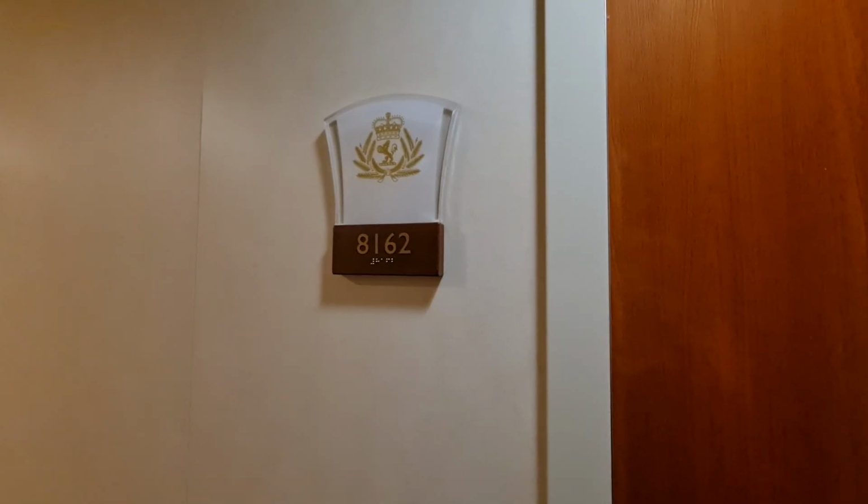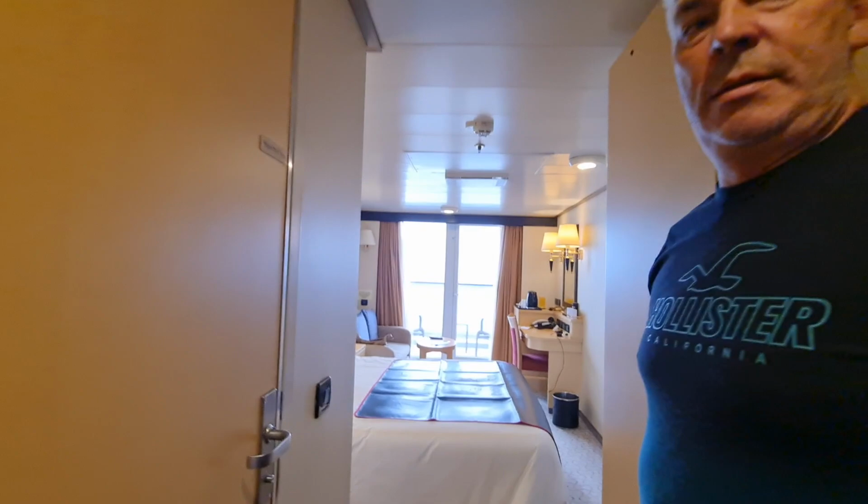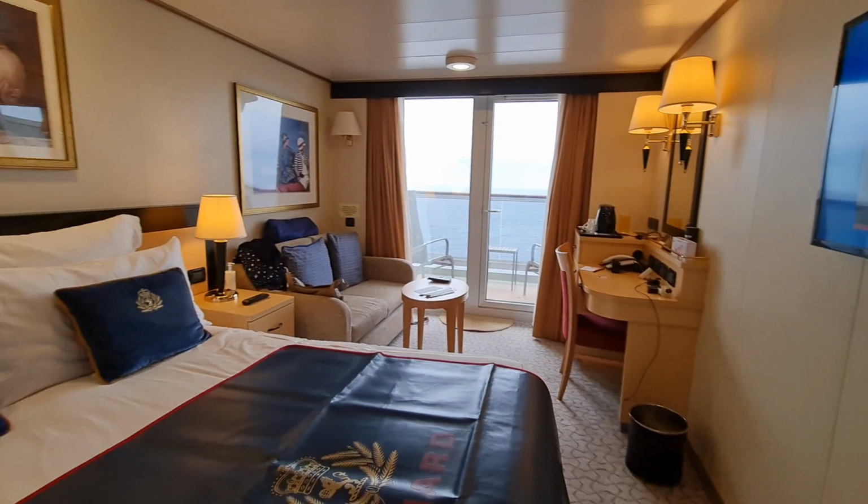So we have been staying in 8162, which is a standard balcony cabin on the Queen Elizabeth. Just going to get Paul to let us in. Good afternoon. And this is our cabin. And we've been very, very happy here, haven't we, Paul? Yes. It's a really decent size, as you can see here.